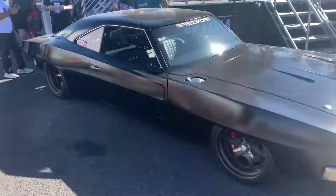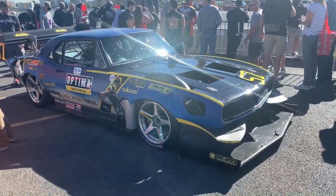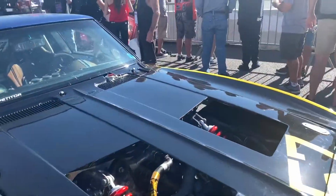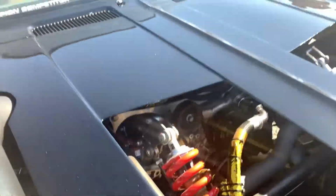If they want to win the Optima Ultimate Street Car Invitational, stay to the side and allow these GT cars to get parked back in their spots safely and efficiently. Give them plenty of room, please.